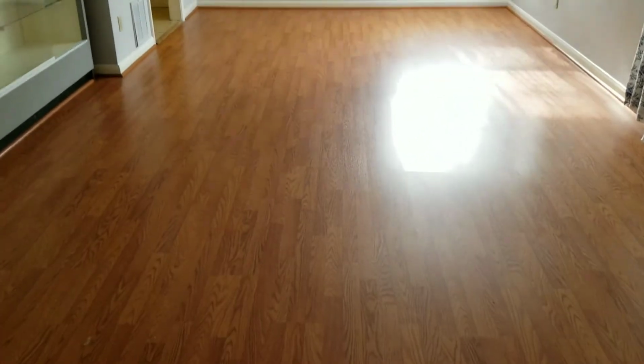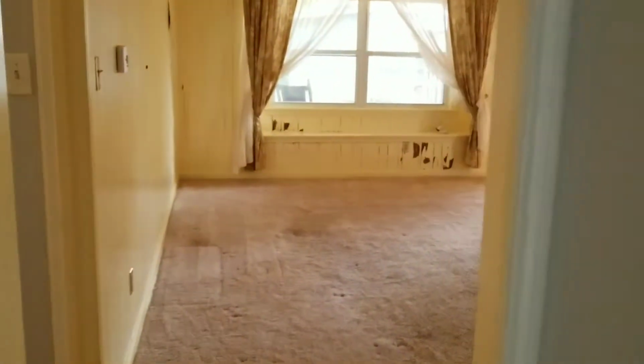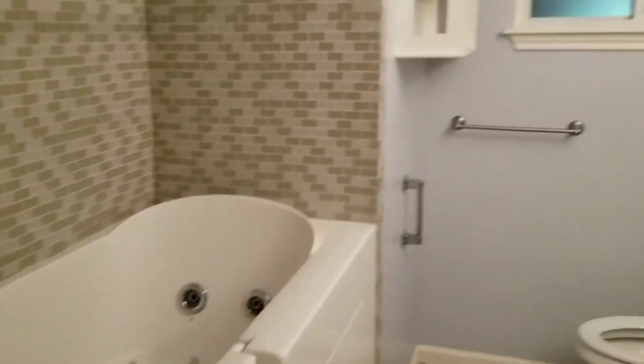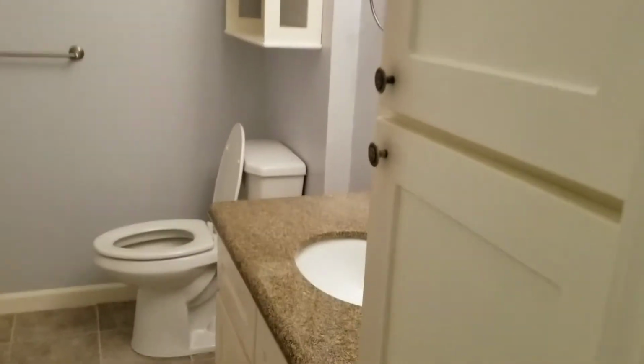And, you know, it worked for that, but I think in this house, they did not maximize the space. So don't mind the damage on the wall there, ignore that. Here's the hallway, bathroom with one of those step-in tubs. And that's that granite countertop.